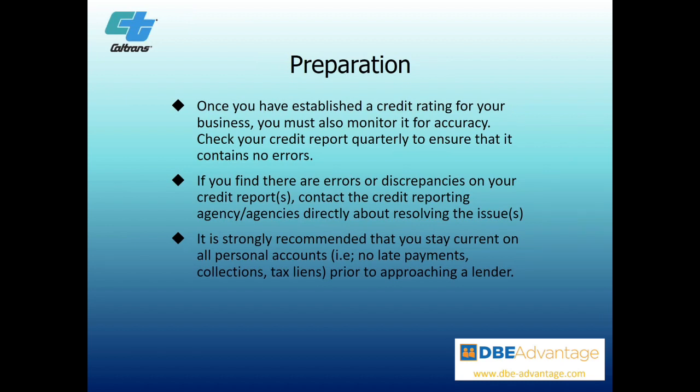In any of your business or personal accounts, the recommendation, from me personally, is that you stay current on everything. No late payments, no collections, no tax liens, if you're going to approach a lender. And you may be asking me, well, why is that? Why do you have to stay current? Or what if I've had problems? Because the lender will look at your personal credit history as well.